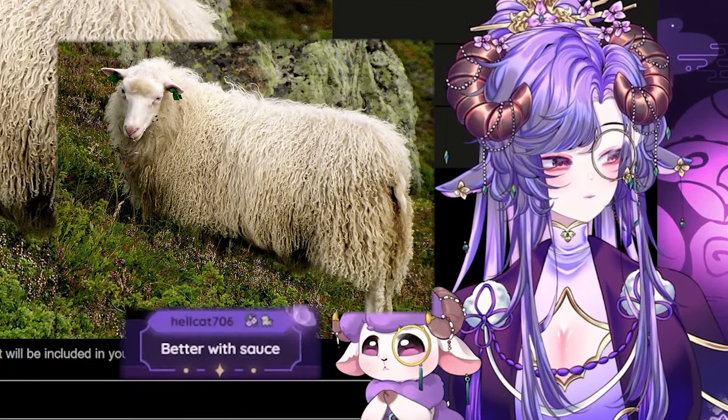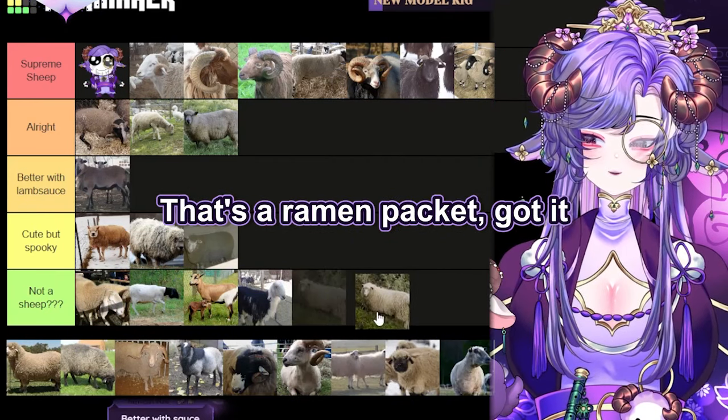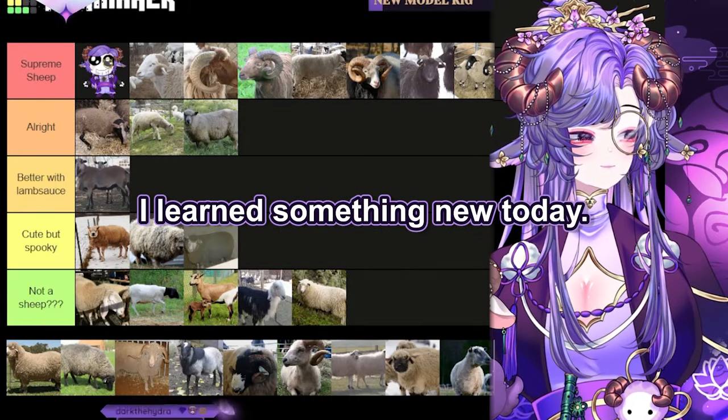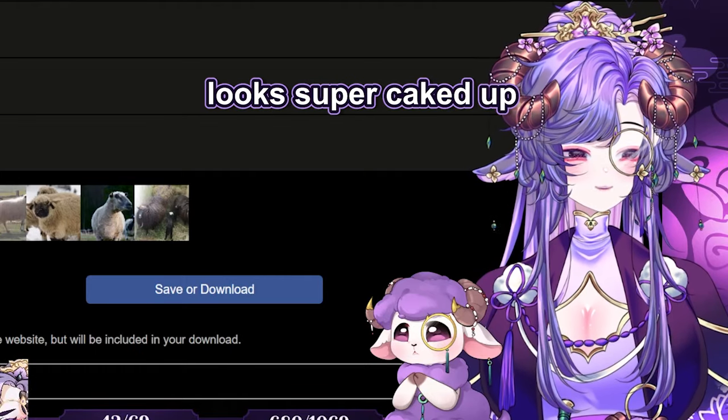It's not a sheep. Better with sauce? Not a sheep, not a sheep, not a sheep. Sheep ramen? Okay, not a sheep. That's a ramen packet. Got it. Norway invented instant ramen. I learned something new today. The more you know. Now, chat, the next one looks super caked up.